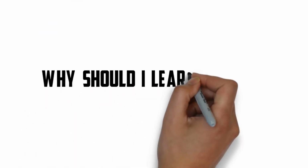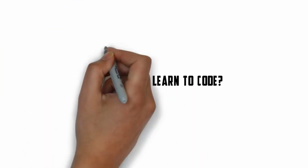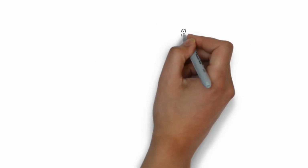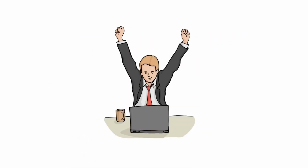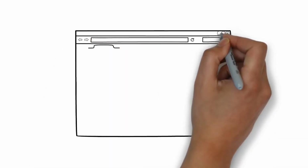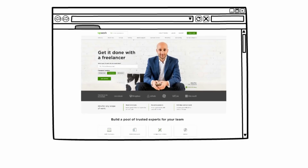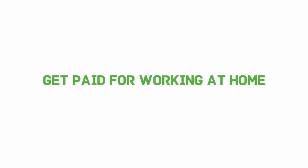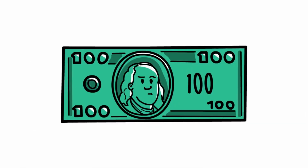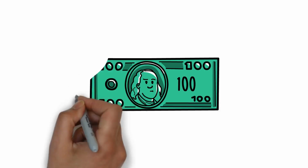So, with that being said, why should you learn to code or to program? It's simple. When you guys learn programming, you can become a web developer and later on a full stack developer. So you could be sitting at home on a computer, drinking your coffee, learning the code, and then a couple months later, you go on the web to freelancing sites like Upwork.com, and then you start making money and you help people out and you get paid for working at home. I know countless people my age and younger than me, who are 16, making hundreds and even thousands of dollars a month, so it's all worth it.